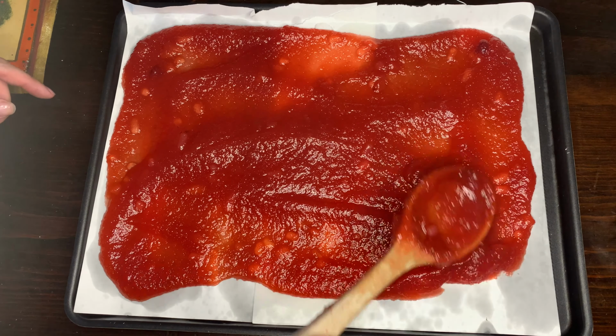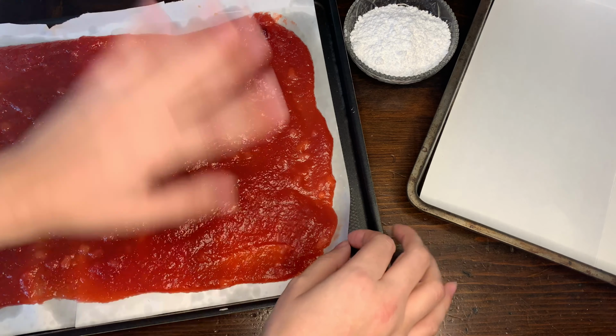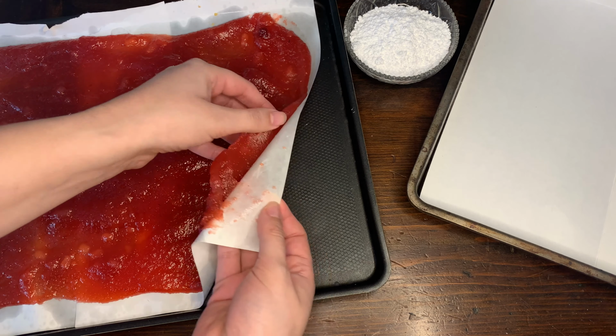Okay, now I'm gonna let it cool until tomorrow. So I let this dry overnight. I had it lightly covered with some cellophane. And it has a consistency of kind of like fruit snacks.